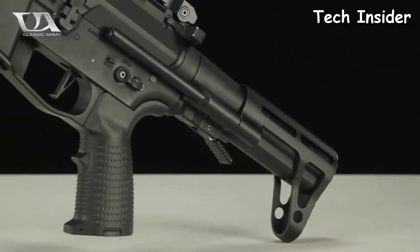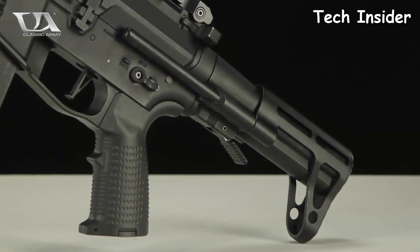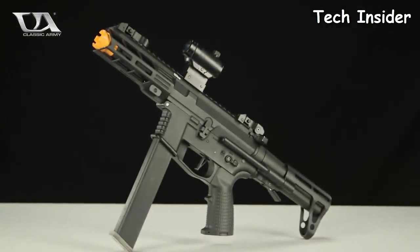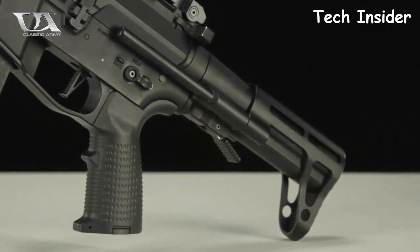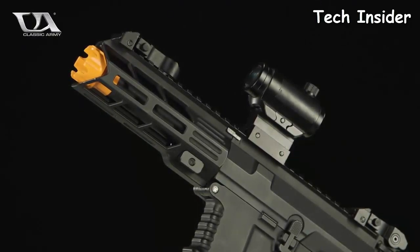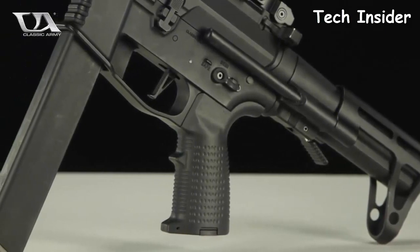Towards the back, you will see a 3-position PDW-style stock with a unique, spacious, and user-friendly battery compartment latch that makes swapping out batteries on the fly a total breeze. Internally, the X9 sports Classic Army's 2018 ECS programmable trigger unit, giving you the option to set your gun to 3 or 5 round bursts while providing protection for your trigger switch. Combined with the pre-installed flat trigger system, the ECS allows for blazing fast trigger response with negligible motor spin-up time, as every fraction of a second counts in CQB.